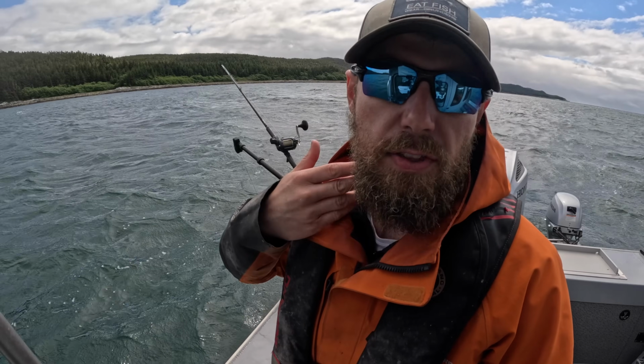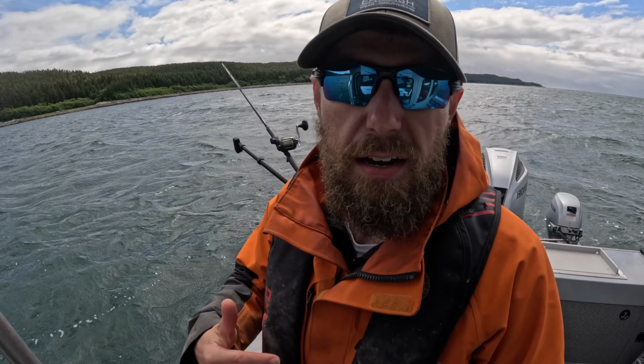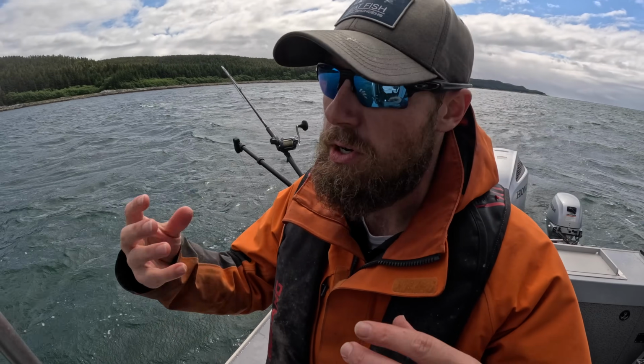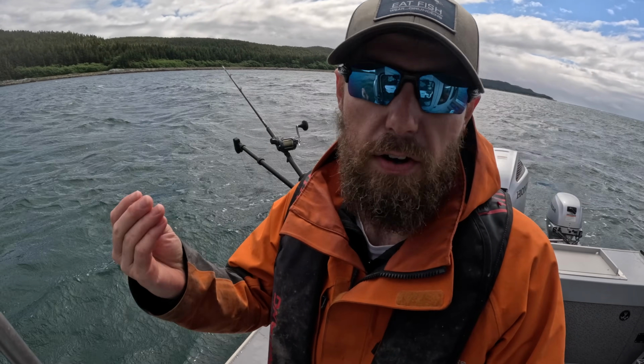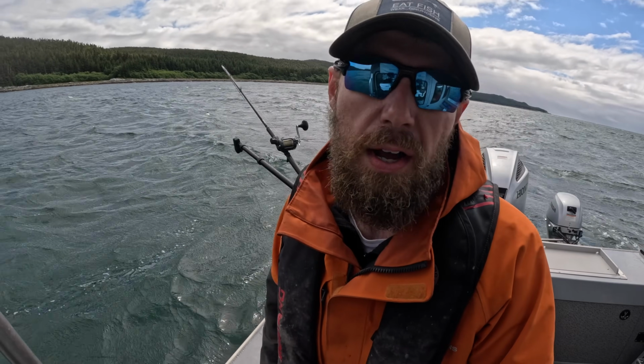So like on that coho we caught earlier, I immediately cut the gills to make sure we get the blood out of the meat. But if you're keeping one for bait, you don't want to bleed it. You want that blood, which will provide extra rich flavor, texture, all that good stuff, to stay in the meat, because that'll give it extra scent. So just a little tip, something to think about.